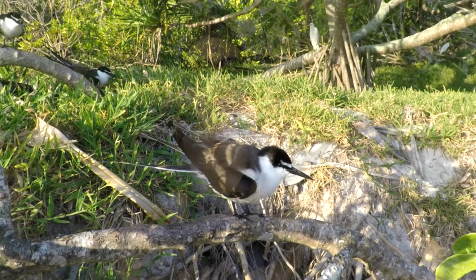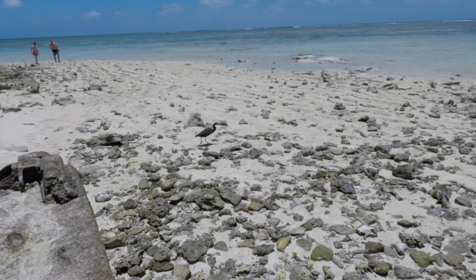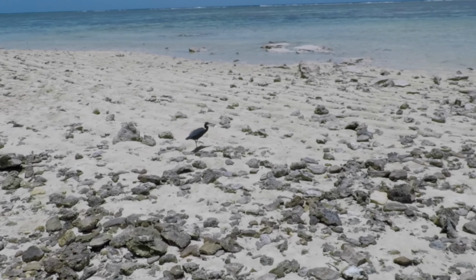There are also a couple of different egrets. There's a gray egret as well as a white egret, and we learned that they actually will mate together. And when they mate together, they'll produce a gray little baby as well as a white little baby. So those are very interesting.